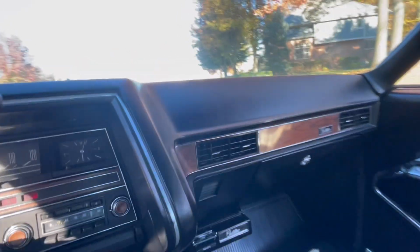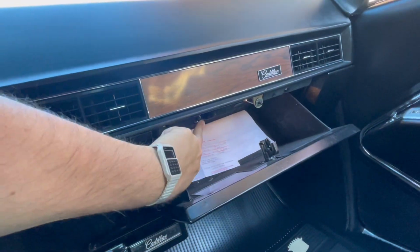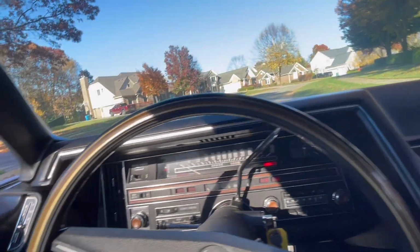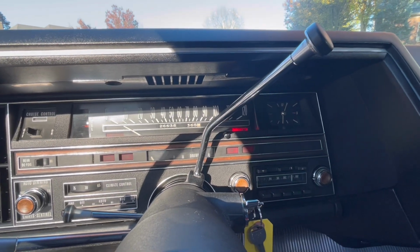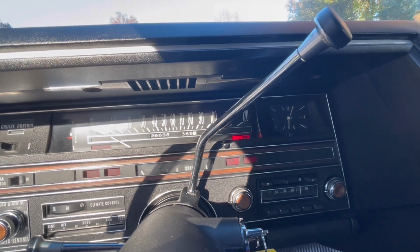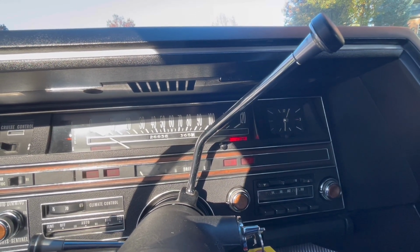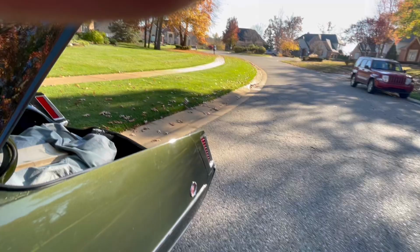Next cool feature of this is the auto trunk release, which you go into the glove box, you push this button here, and the trunk opens. I should make a feature about that, the wonderful key buzzer that was so ubiquitous on these GM cars, and it illuminates the engine temperature light. Some people say, well, they did that for a test light. Well, you could have it be a test light while you're cranking the car too. It just seems weird to me to have that light go off with the key in the ignition.